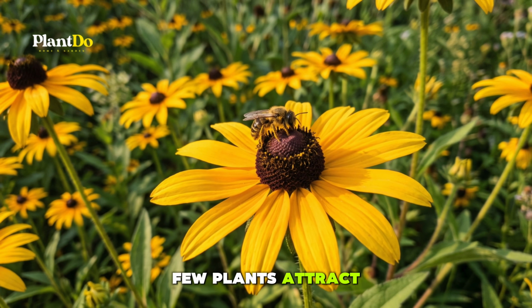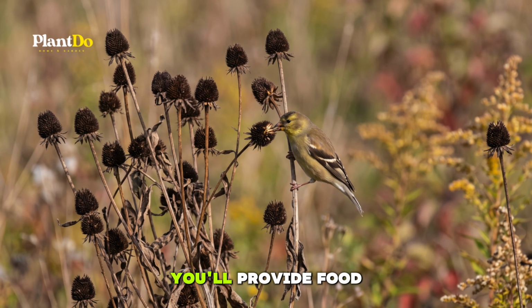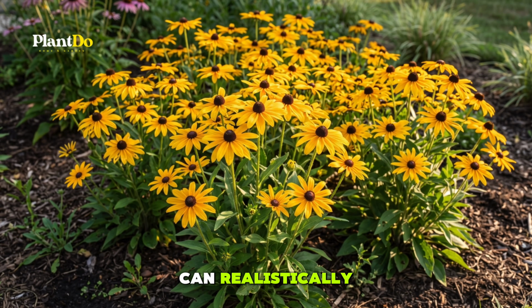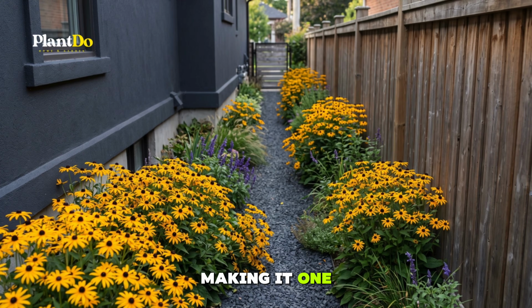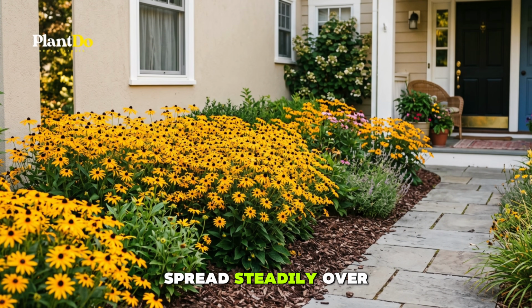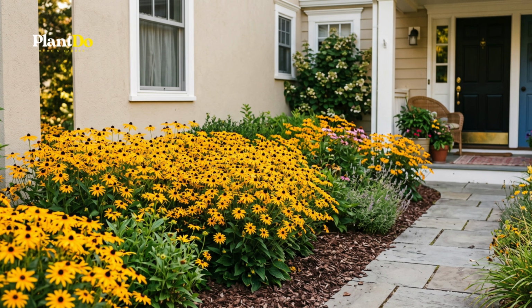Few plants attract more native bees than black-eyed Susans, and if you leave the seed heads, you'll provide food for finches in the fall. A July planting can realistically be in bloom by late August of its first season, making it one of the fastest return investments on this list. And it will spread steadily over time, delivering more golden color each successive August.